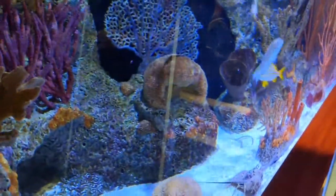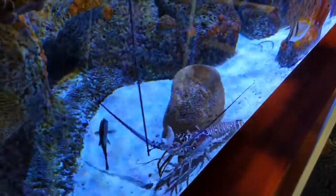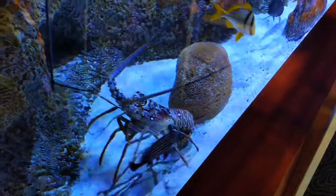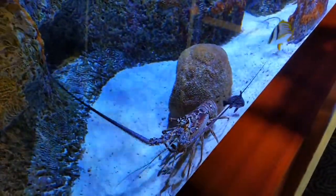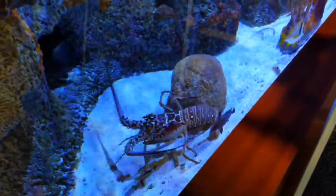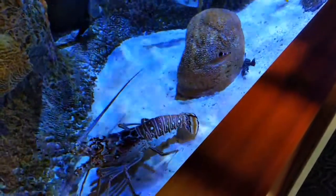Here, what I'm gonna do is I just gotta stick it down there, get it in front of him, and he'll just do that. He'll grab it from me. That is all there is to it. Larry gets fed 4 times a week. He gets fed a single thawed out shrimp.